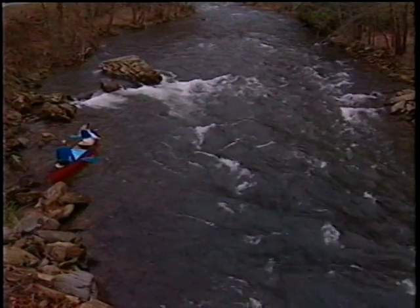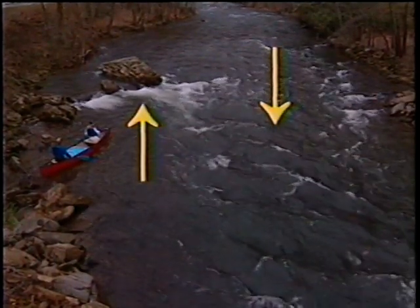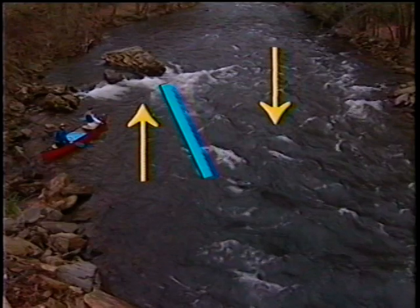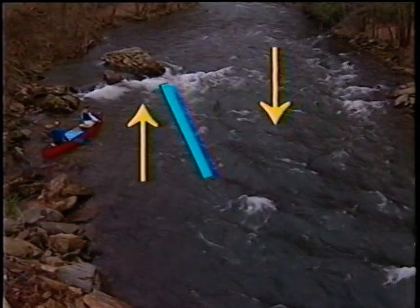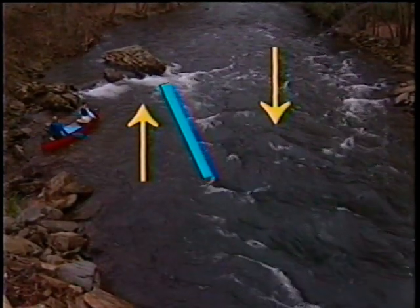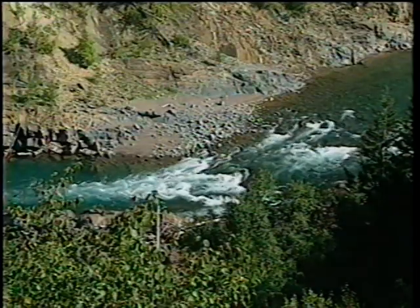As it enters the eddy, the current actually reverses direction and flows upstream. This water flowing upstream is separated from the downstream current by eddy lines. These are quite distinct at the upstream end of the eddy where the differential between the two currents is strongest. Moving downstream, the eddy lines gradually lose their distinction, tapering off into the eddy's tail.